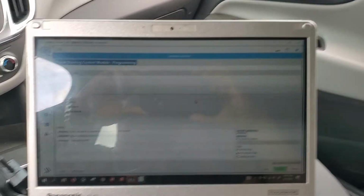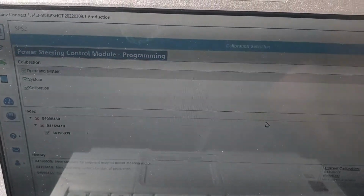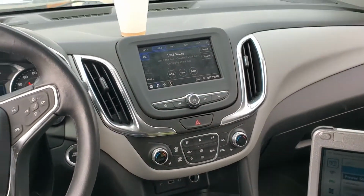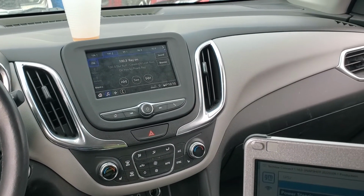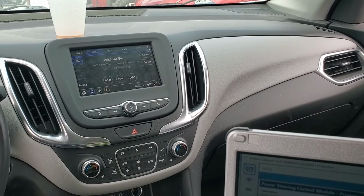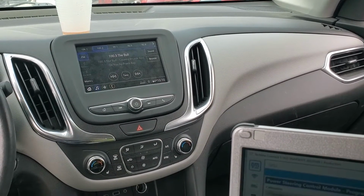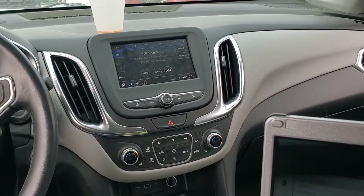Alright, 2020 Chevy Equinox. I came out and did a diag on this car. Car was in a minor accident. Everything was fine, but the power steering was not working. The customer reported that it was working after the accident, then after they drove the car or whatnot, it stopped working. So I came and did a diag.